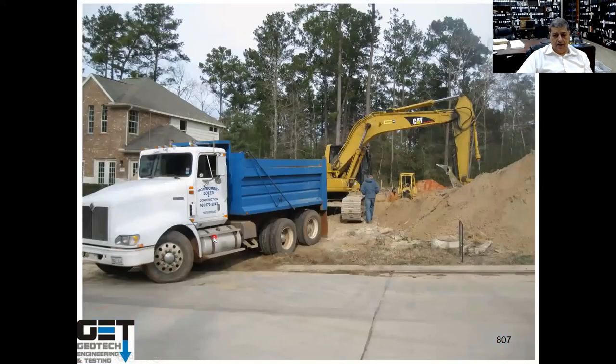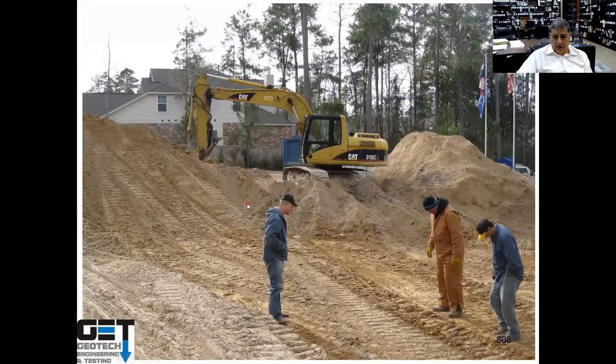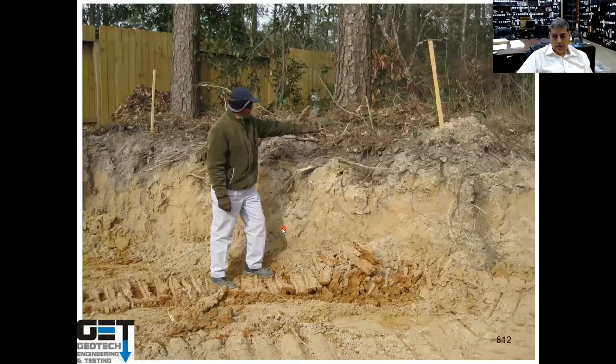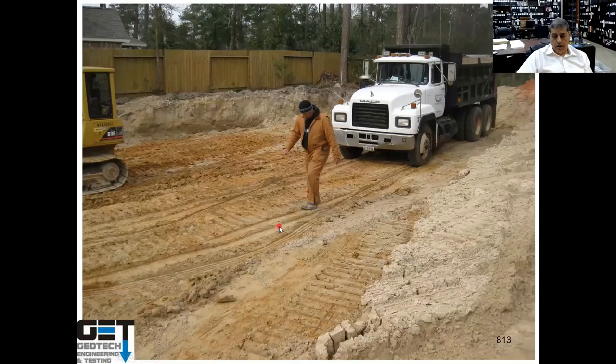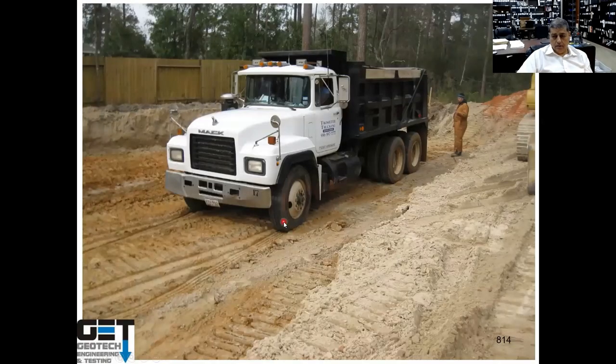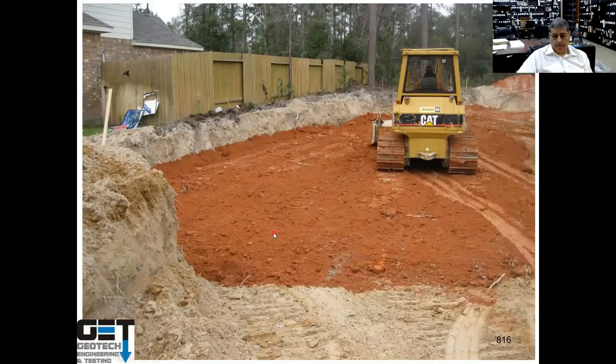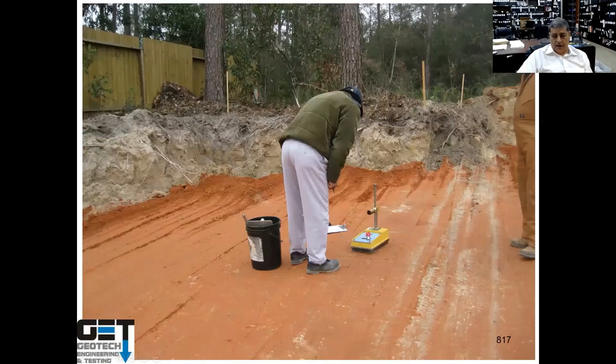Earthwork for a single house. This house was pumping soils, Cypress area. They took out all the sandy soils and stockpiled them. This is where all the sand was. They proof rolled it, the hard pan. Bring in select fill. Compact it and check the density.